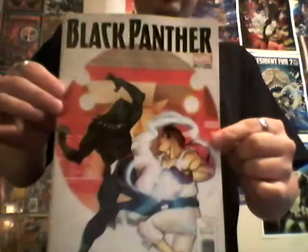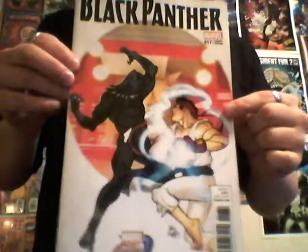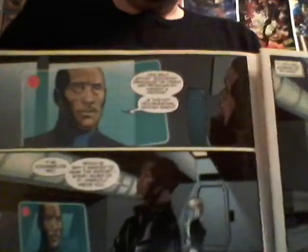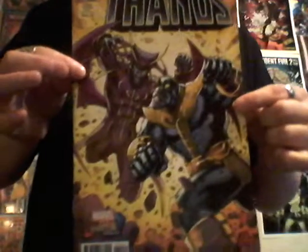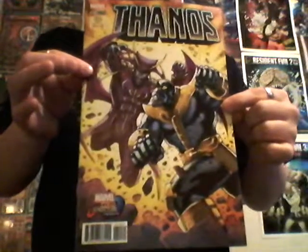Next up, we have one of 2 special Marvel vs. Capcom Infinite variants for Black Panther, with Ryu there using the Hado Ken. Next up, we have a special variant for issue 10 of Thanos with Jedah from, of course, Darkstalkers, or rather, Vampire Savior, to those of us who play the Japanese version.